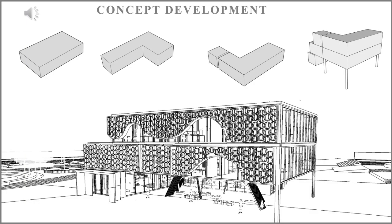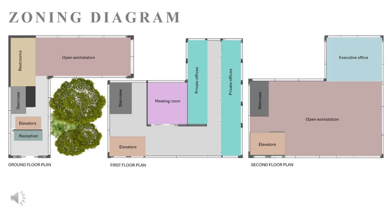The following slides will show the concept development of the building, featuring changes in design through base case, efficient case, and optimized case. The project zoning diagram ensures all areas in the building are utilized, while taking into consideration the exposure of natural lighting and ventilation. The building is a G+2 where you have reception, restroom, workstations in the ground floor, and more private offices and meeting rooms in the first floor, with access to the roof terrace, and more workstations in the second floor with an executive office.